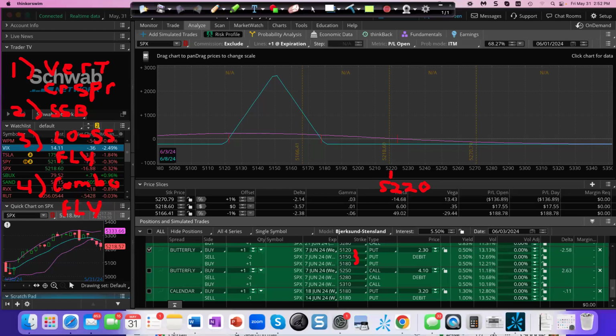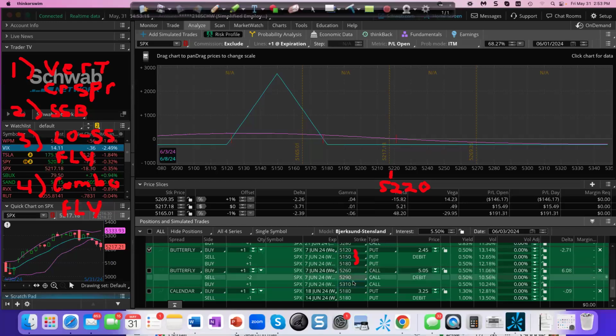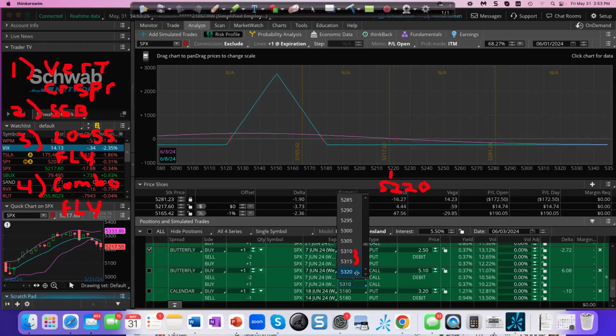Next. Do it to the upside. We're 52.20-ish. Go to 52.90 on the upside. Excuse me, 30 wide. What does that mean, 30 wide? It means the distance from the short call to the long call is 30. Distance from the short call to the other long call is 30.